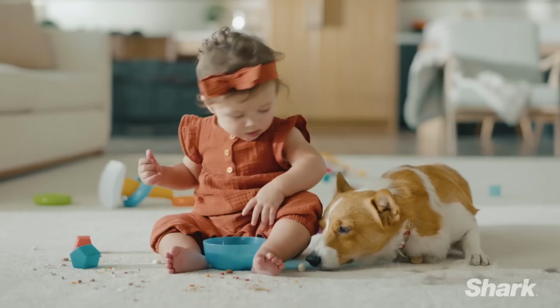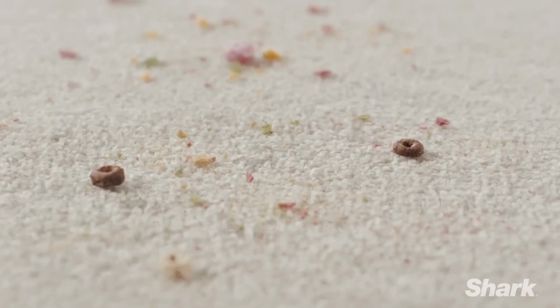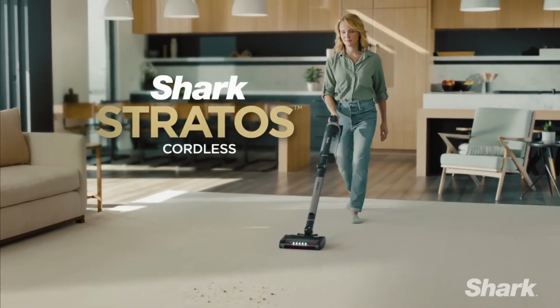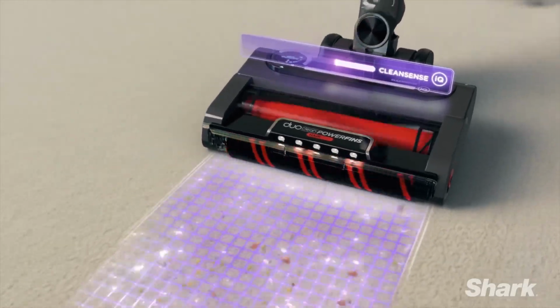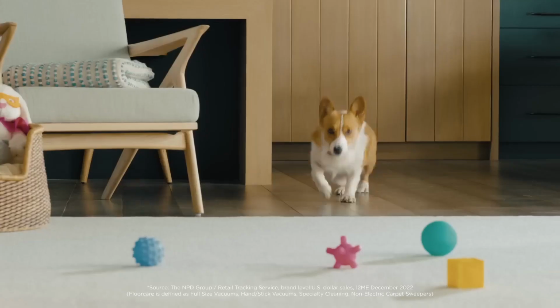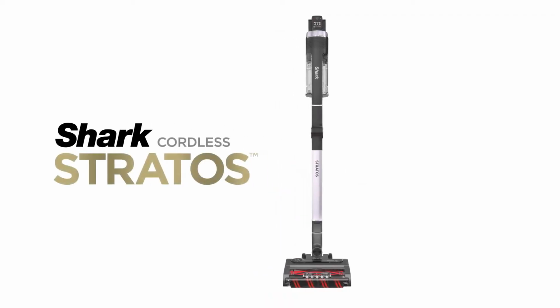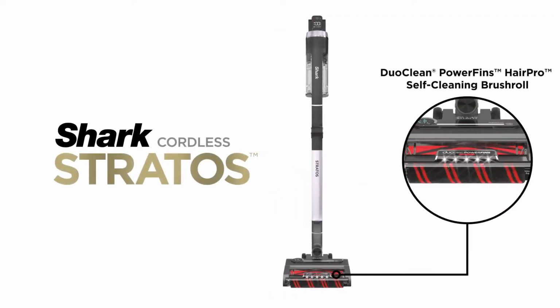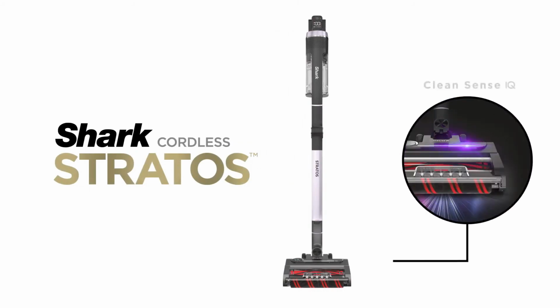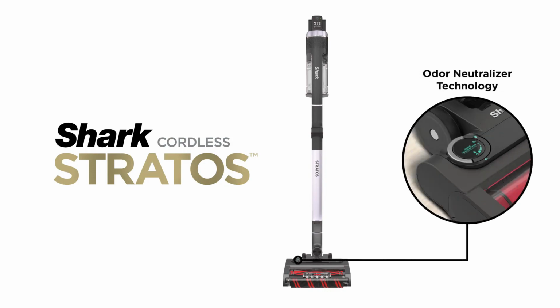The vacuum also has an odor neutralizer, which helps to eliminate and decrease odors when vacuuming. This feature is especially useful in houses with pets or other sources of scents. The Duo Clean PowerFins Hair Pro Brush Roll is another interesting feature of this vacuum. It combines bristle brushes and soft rollers to effectively remove pet hair and deep clean both carpets and hardwood floors. The Shark Stratos cordless vacuum boasts high suction, cordless convenience, and diverse cleaning capabilities. The Clean Sense IQ technology and odor neutralizer improve the vacuuming experience while tackling specific cleaning difficulties.